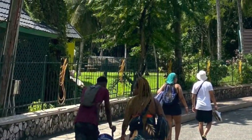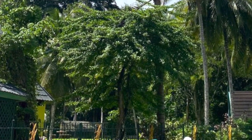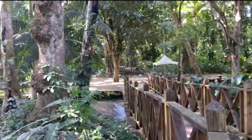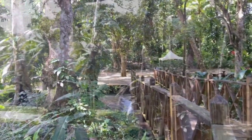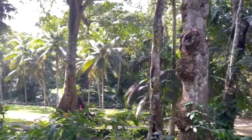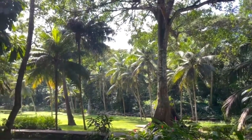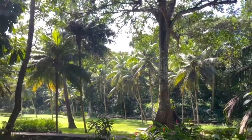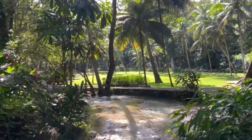I was in awe at the beautiful, lush, tropical plants. I couldn't take my eyes off it. They have this beautiful tranquility garden that had all these palm trees, and when the light comes through the canopy of the trees, it just looks so beautiful, and you hear the gentle roar of the falls from anywhere in the park. It was just a beautiful sight to see. The plants were so healthy and vibrant.